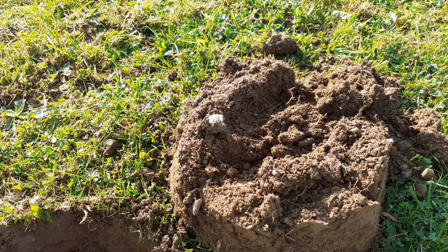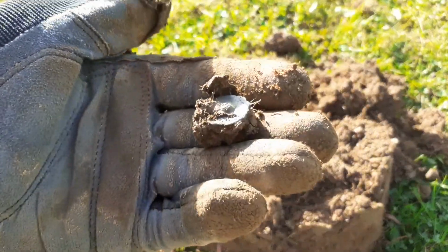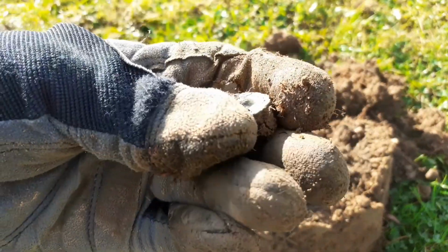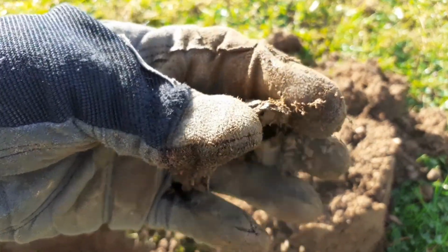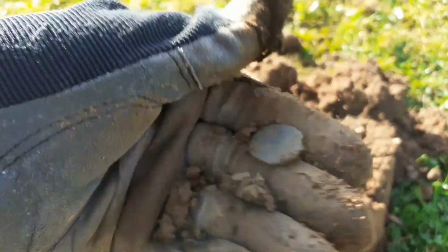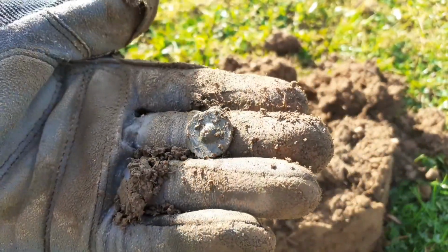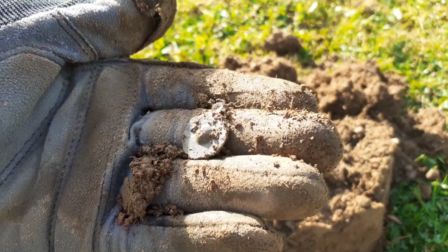Next one up, and just because I dig everything, this was a 3 to 5 on the Knox. And look at that, I was expecting foil. And it's a broken little tombac button. Any design? No, I think it's a plain one. But it's a button and not foil. So there we go, that's why I dig everything.